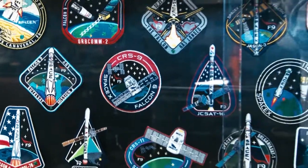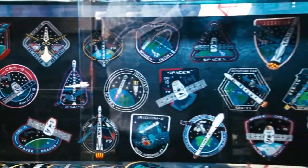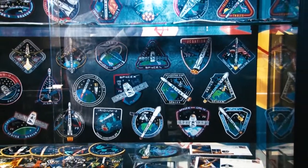A local teacher is providing a unique experience for his students. It's a place they can go where a few students have gone before. It started with SpaceX, and there was a patch that they pre-released, and it's the Falcon Heavy.